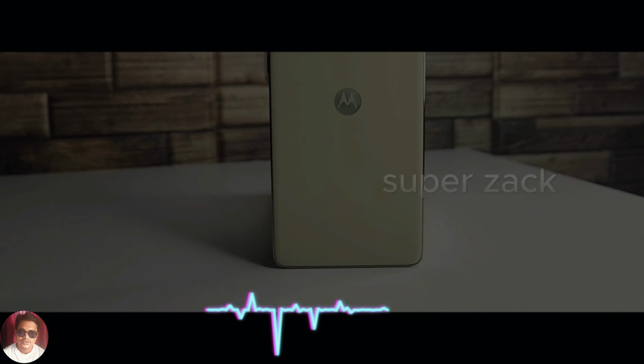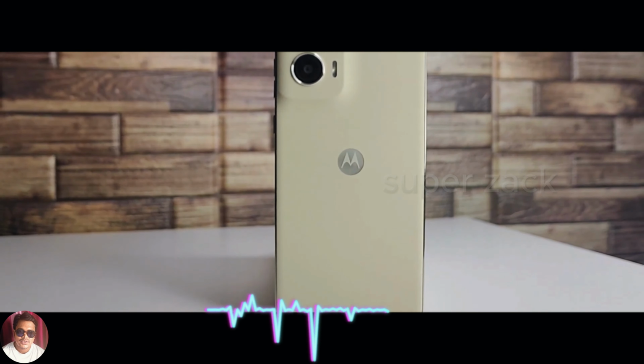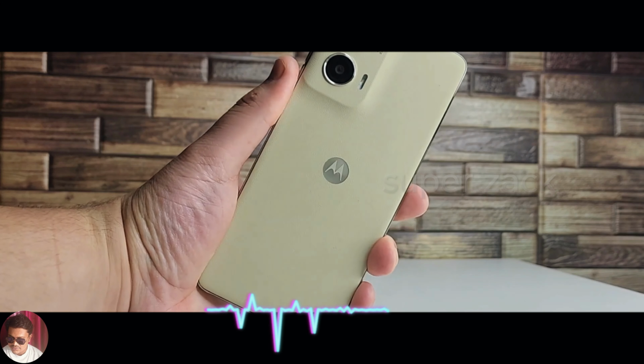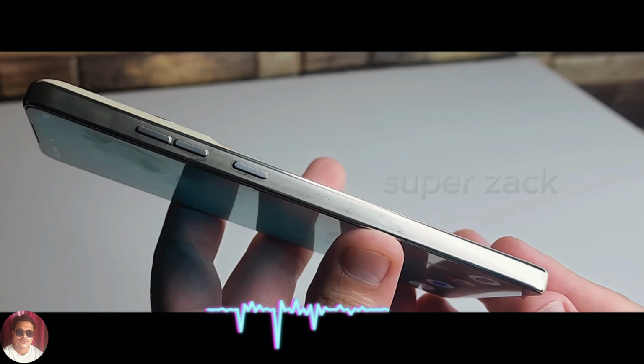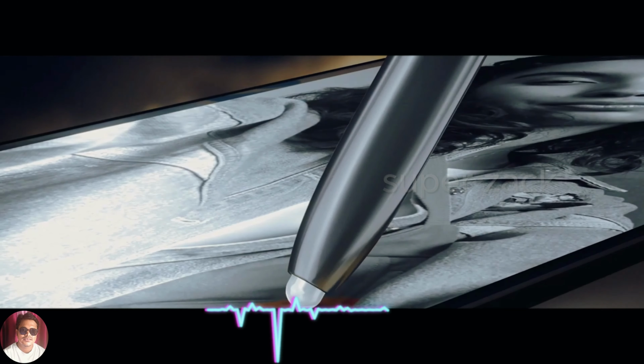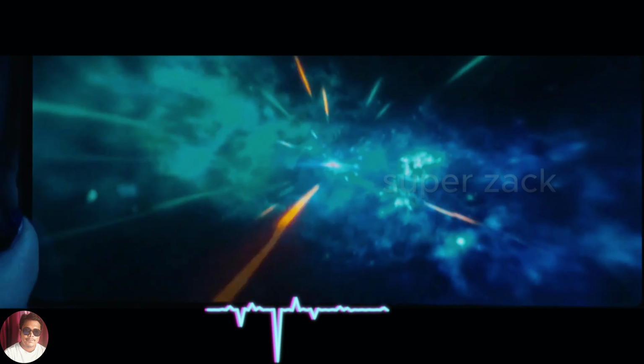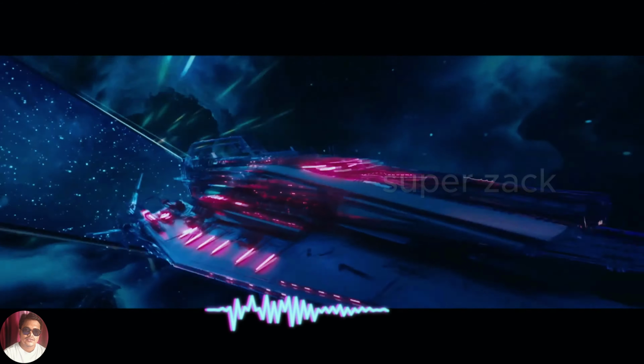Now, let's talk about the display. This phone boasts a stunning OLED panel with a 120Hz refresh rate and 1200 nits peak brightness. That's more than double the brightness of last year's model, making it perfect for outdoor use. The screen-to-body ratio is an impressive 88.2%, with minimal bezels and a neat hole punch camera.